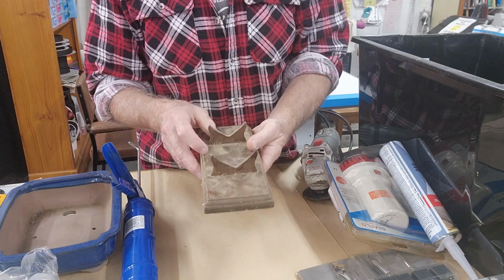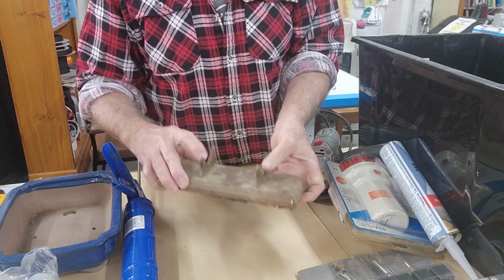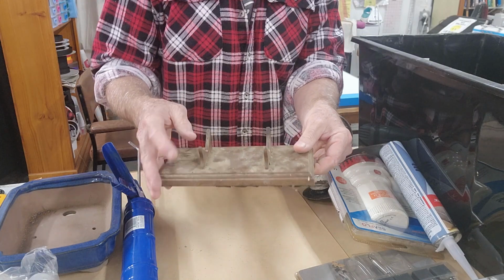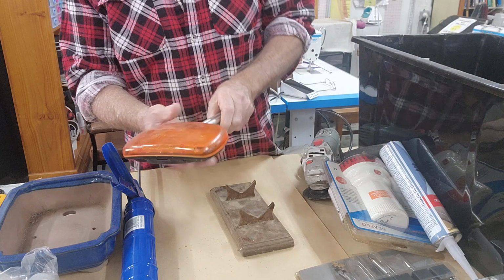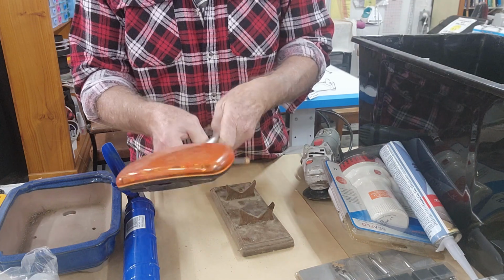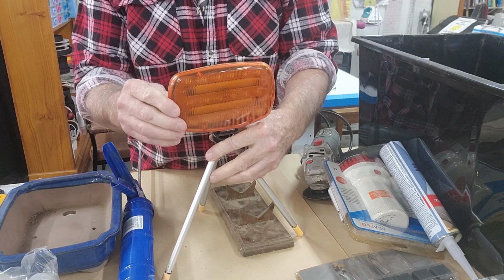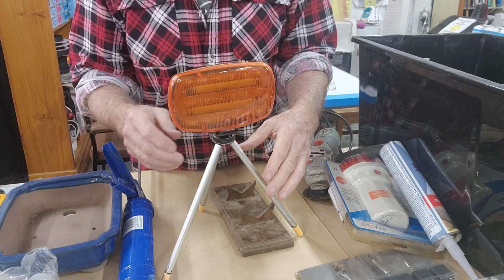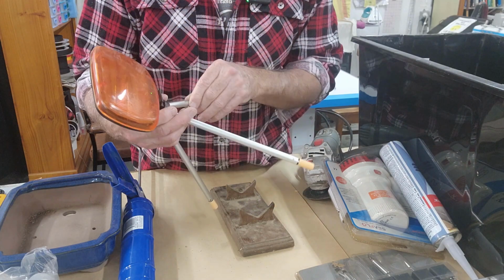This is a little timber stand. It reminds me of one that you would sit a model yacht or a boat on, but I'm not sure. There might be something to go with it. This is a little orange light, perhaps like a warning light on a tripod. Oh, look at that, it still goes. So it might be for like a breakdown emergency warning light or something.